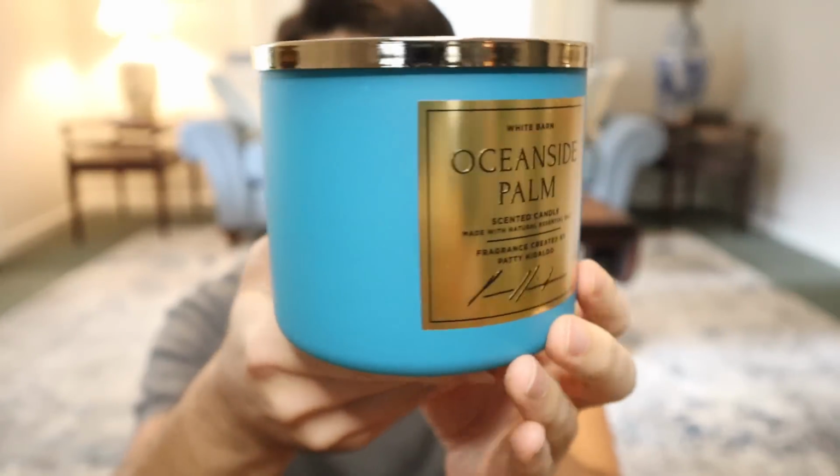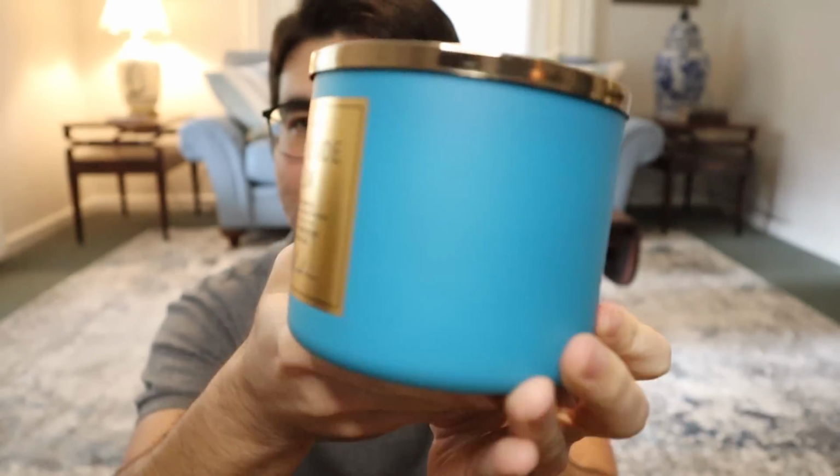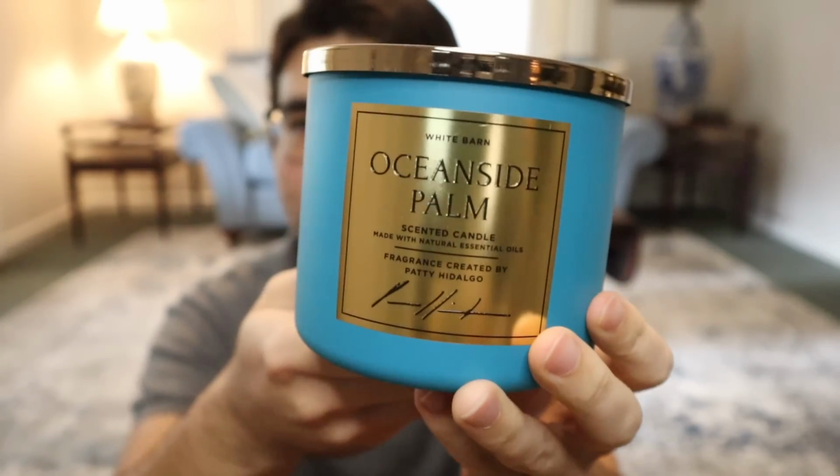Moving on, we have, what is this? The Perfumer series again, with Patty Hidalgo, just the most beautiful finishes and colors on these jars. I'm obsessed. Look at that beautiful teal, it's not quite teal, like an aquamarine blue color. Oh my God, gorgeous. And then you have the gold label on there. Oceanside Palm is palm leaf, gardenia blooms, and ocean driftwood.